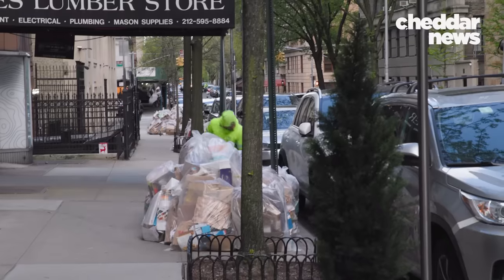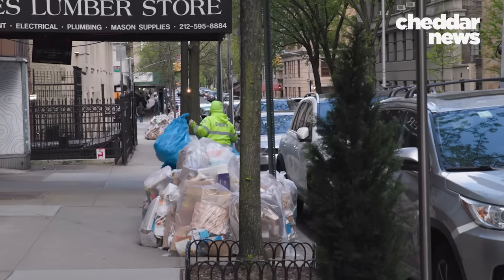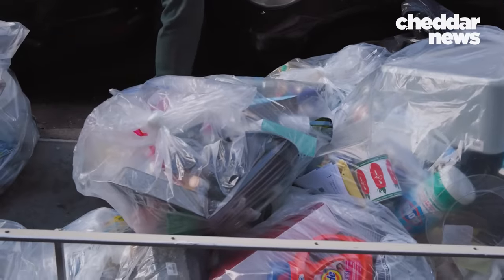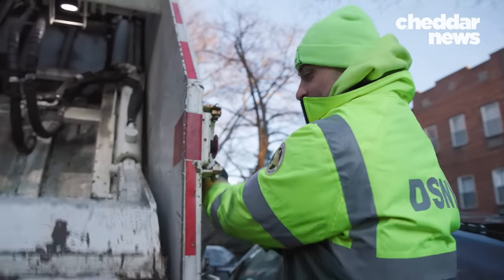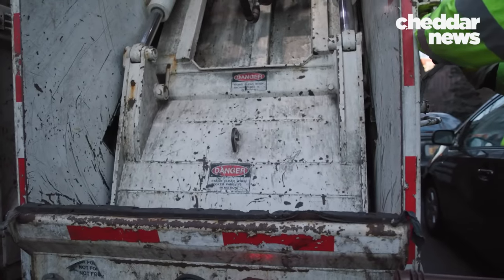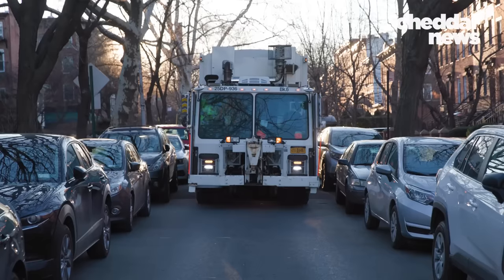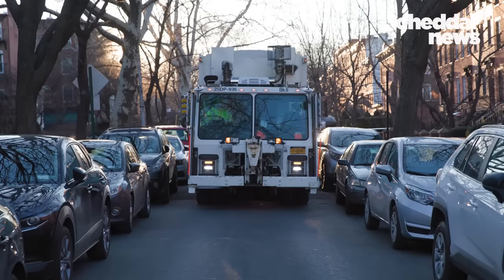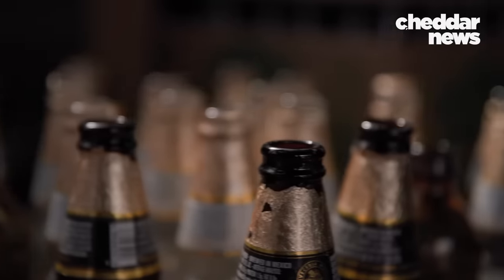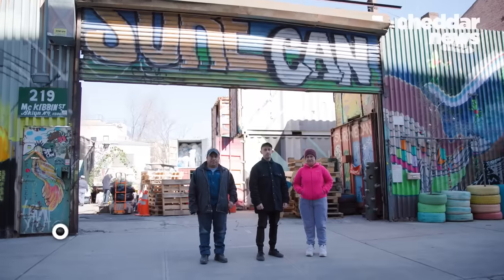New York is one of only a few cities that pays for trash collection out of its tax revenue. Only property owners pay a small fee if it is improperly sorted, and in a city of mostly renters, this isn't an incentive. With all these hurdles, New York is searching to improve these numbers. One solution that proved effective was the bottle bill.